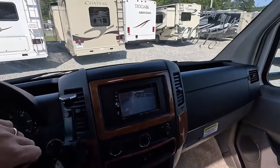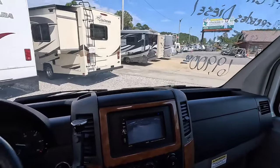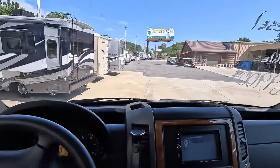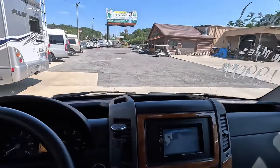Of course, I don't even think we broke 80 degrees today. It's a beautiful day here in Northwest Georgia. And we're going to take her up the road. I guess I better put my glasses on. That might help. Let me wear my glasses when I'm driving.